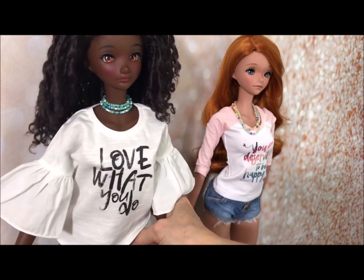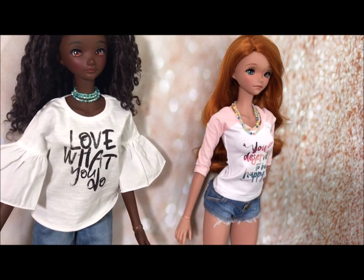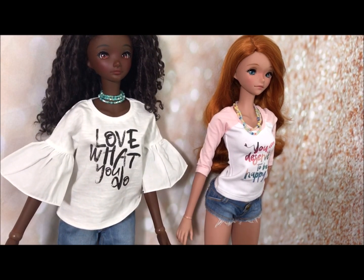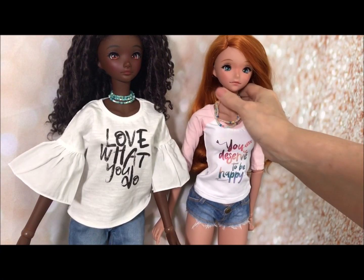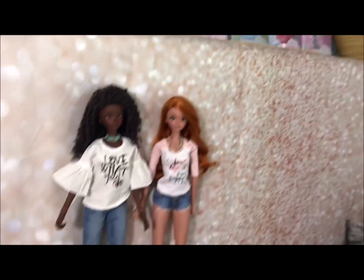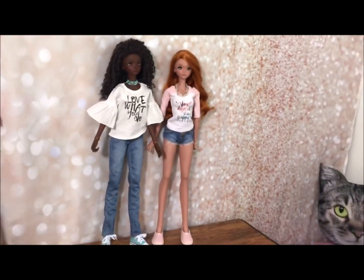I guess I have them kind of leaning up against the wall there, but I was able to get them to stand unassisted. Took me a little bit of time, and then of course you just have to be holding your breath that they don't fall over. But look how cute they look together. Definitely turned out adorable. I'm glad they got some new clothes.